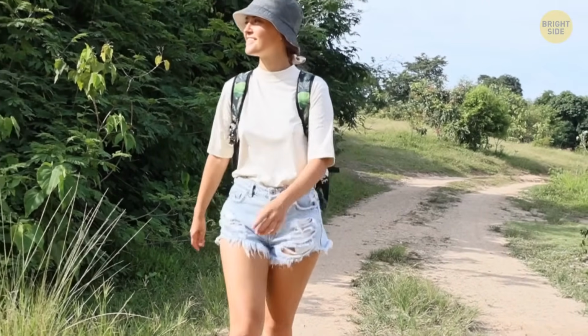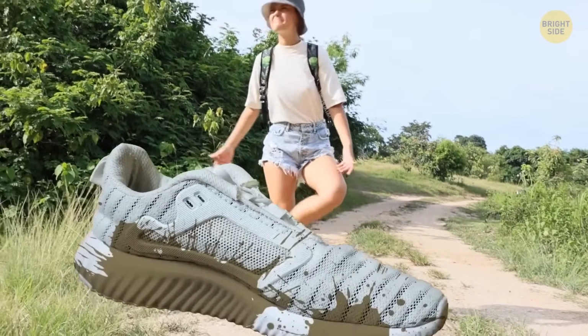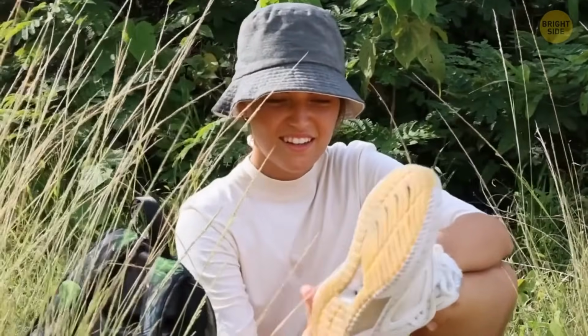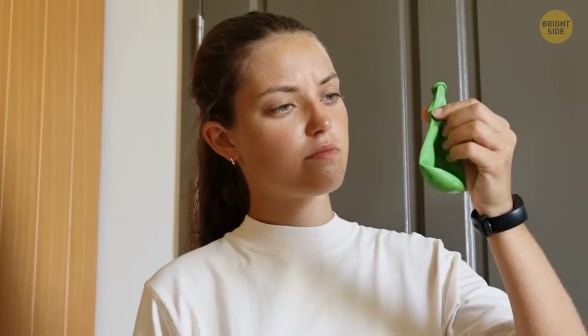Sometimes, as you're going for a walk, you'll encounter surfaces such as muddy trails and forests that have the potential to ruin your shoes. Even if they're walking shoes, you still want them to look good, right? Well, let me show you a trick to keep those sneakers of yours sparkling. Once more, all you need is a balloon.